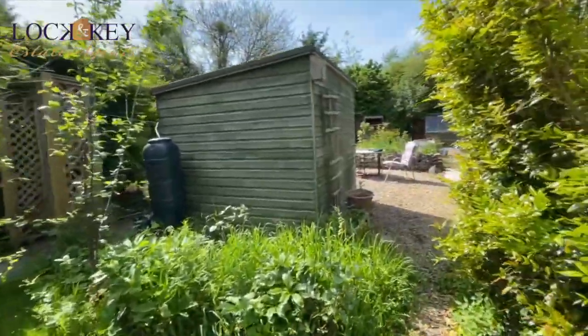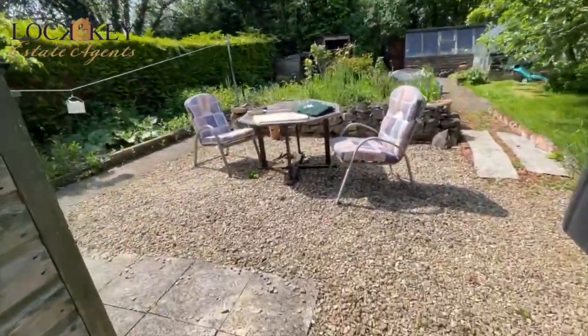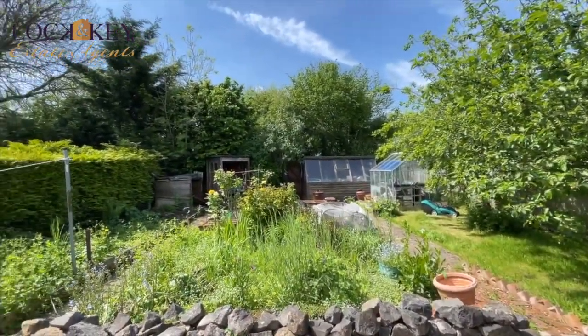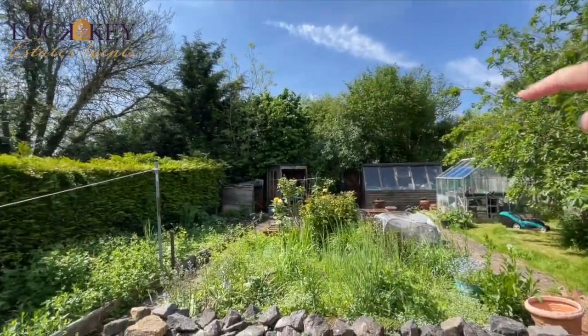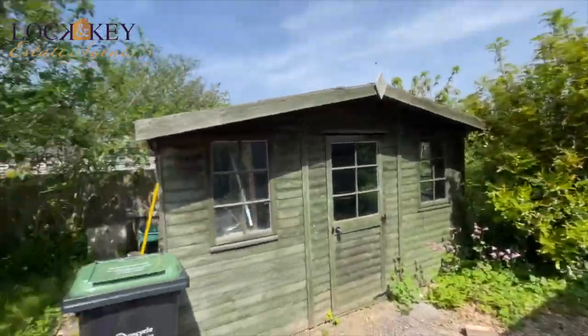There's apple trees, plum trees. You've got a further seating area. The sheds are staying, 1, 2, 3 over there. Pebbled and gravelled up here, and then it goes further on up. So you can see it's a decent size, this garden. All this is enclosed by trees and stuff. And that A350 just runs along the back there. I haven't measured the garden, but it's well over 100 feet.